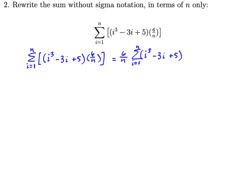Now, using just the basic associative property for finite sums, I can break this up into 3 terms. So I still have a 6 over n outside, and then I have a sum from 1 to n of i to the third minus 3 times the sum from 1 to n of i, because I use the distributive property there as well, and then the sum from 1 to n of 5.